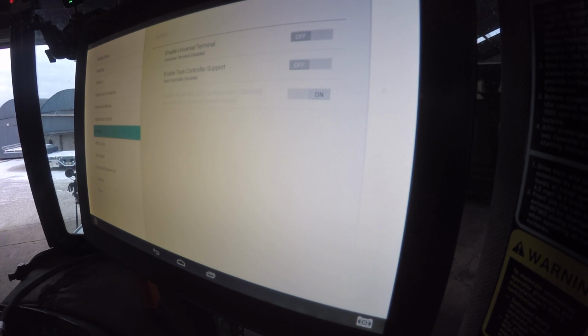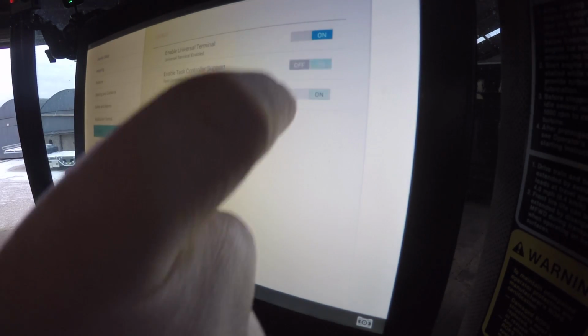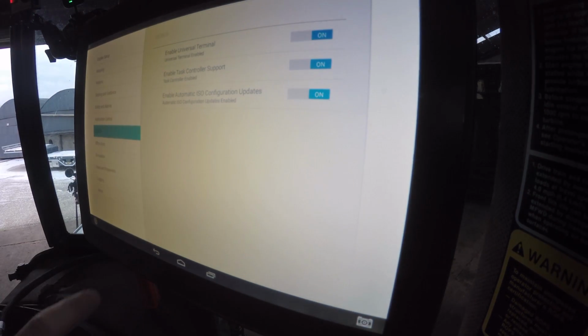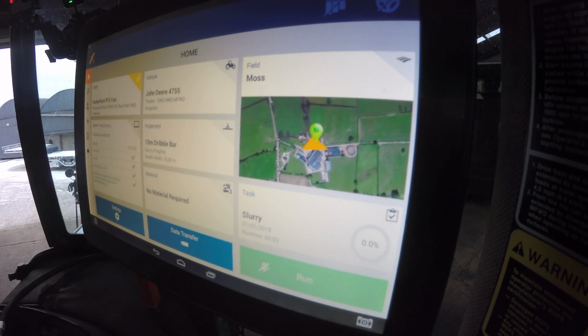And on the right now, see the slide buttons? The top one, enable UT, yeah, and the one below it, task control, perfect. And now she's after seeing it, she's picked it up. And the back arrow, like on your smartphone. And now go into UT again. No way! Full Isobus, task control, everything.